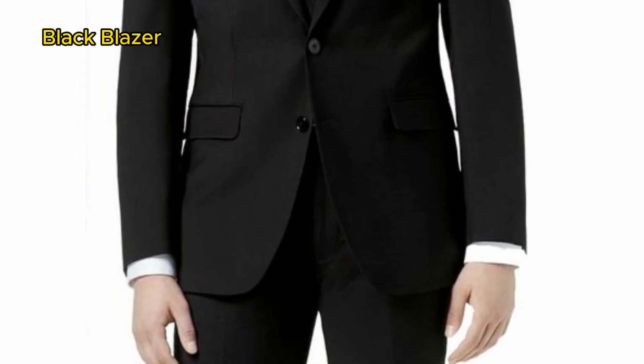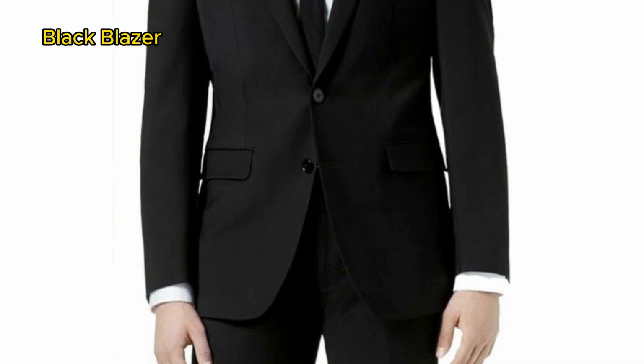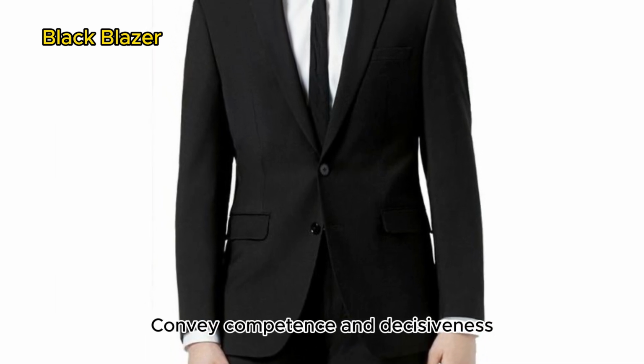Black blazer for man. Black blazers are sophisticated and versatile, fitting seamlessly into professional settings without the intensity of a full black suit. They convey competence and decisiveness.